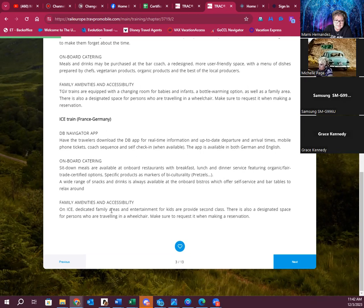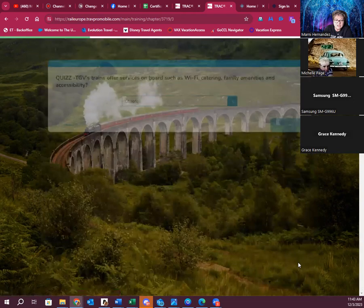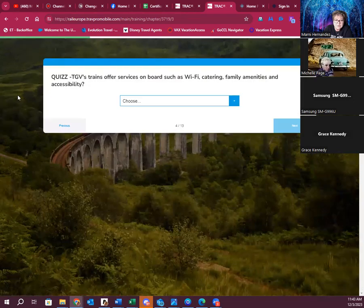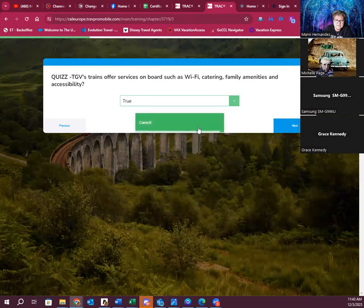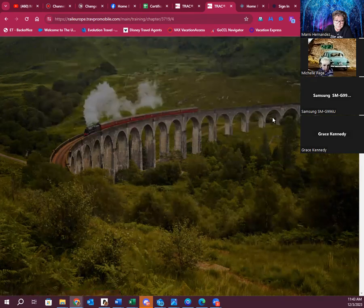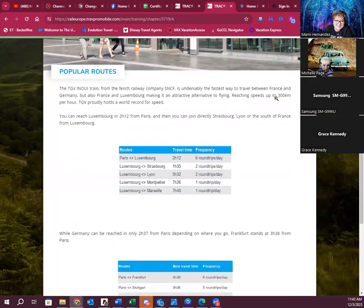And then family amenities, area entertainment for kids are provided in second class. Also designated space for persons traveling in a wheelchair. Make sure to request it at time of reservation. These trains offer services on board such as Wi-Fi, catering, family amenities, etc. That is true. I got that one right.